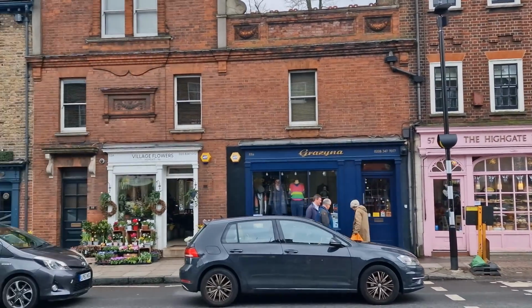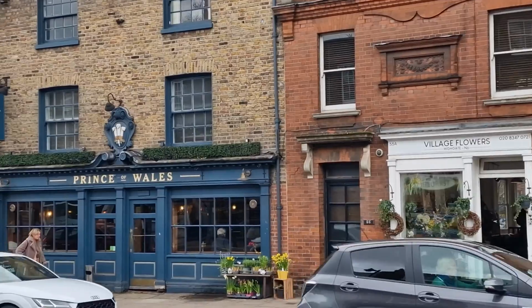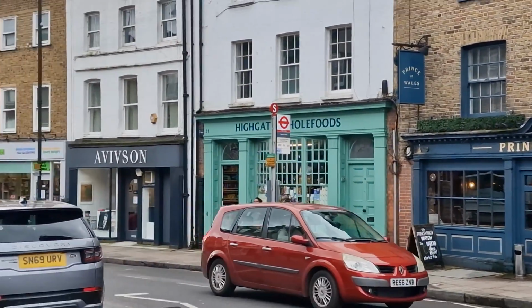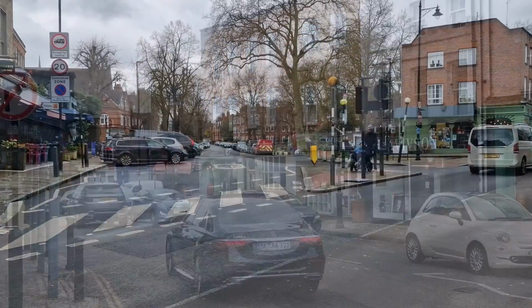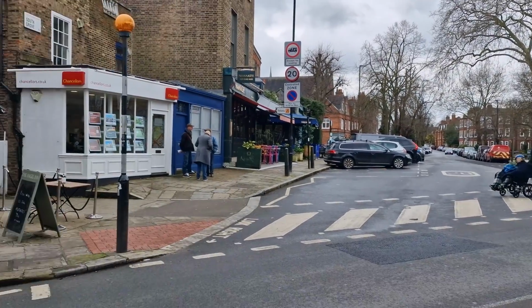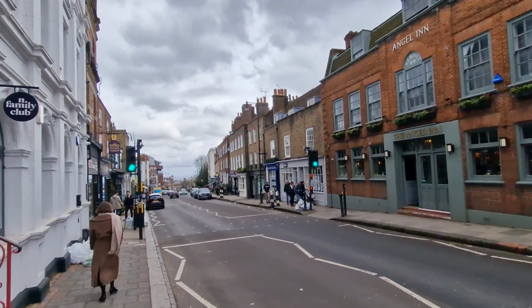Now, one of the lovely things when you come to areas like here and Hampstead, etc., it has a lovely villagey feel because a lot of the shops are independent food shops or little independent flower boutiques and various other bits which we're going to show you as well. So it really does give you a lovely feel when you're here, a real independent feel away from the main high street. Plus, also, there's a good few pubs.